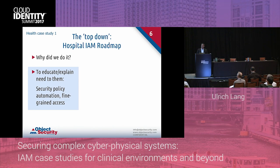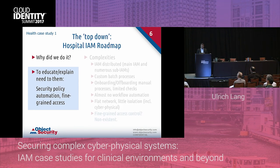So why did we do this for a hospital? Well, mainly to educate them about the topic and to explain a need to them where we already had identified the gap for better access control and security policy automation. That's a pretty painful way of doing business, so we go a lot more frequently through channel partners than us handholding the customer into a roadmap so that they finally realize they need what we have, right? But that's the reason why we did this.